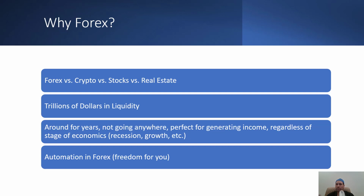So really quickly before we jump into the system, I just want to point out why Forex. If you have other options like why not crypto, why not stocks, why not real estate, I want to point out why Forex is something you should really consider if you weren't already. So Forex, crypto, stocks, and real estate, those are the big investments that we have. Forex, the reason why I love it so much is it is one of the most liquid markets. There's trillions of dollars traded daily, crazier than any market. You can get in and out just like that. You have leverage. You can make so much money from such a little bit of money.